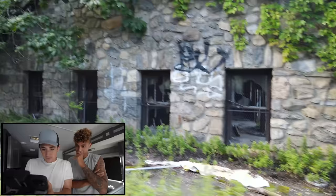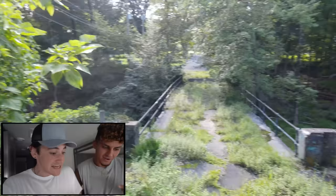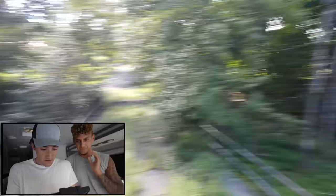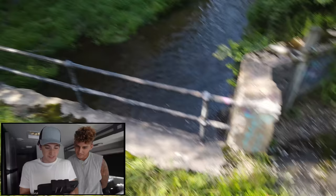Dude, what if there's people in this abandoned town that need our help? I mean, it's abandoned for a reason, buddy. Yeah, but that's probably where this crazy lunatic pig mask guy's taking his victims. Okay, wait. See, look at this bridge. Yeah. We can get across that bridge, and that's how we get in. It's actually pretty crazy how there's grass overgrown on top of the bridge. I know, that means this place is super old.